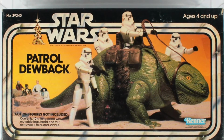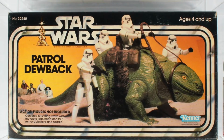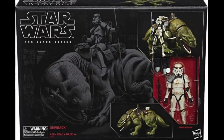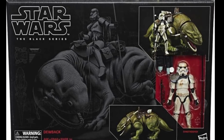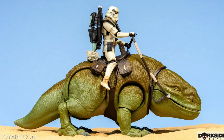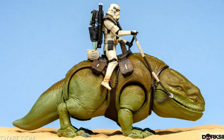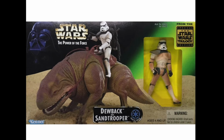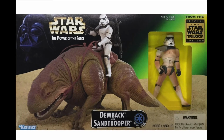Moving away from Jabba the Hutt but remaining in Tatooine, we have the Dewback. So last year Hasbro released the 6-inch scale Black Series version with the Sand Trooper, which is an absolutely awesome set. I had to pick one up as soon as it was released. I actually did a comparison video where I compare it to the Power of the Force version and the original vintage version, so if you want to check that video out I'll put a link card just at the top of this video.